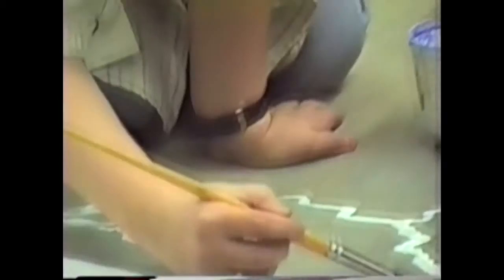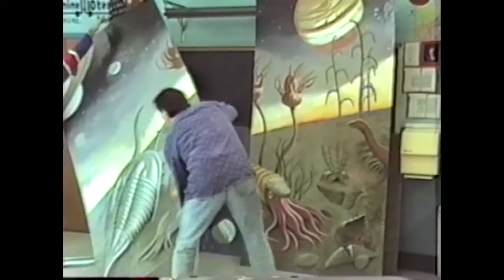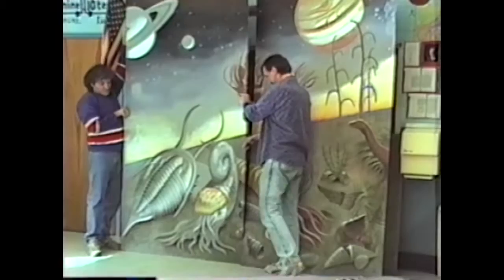The idea of the mural and mural project is to be more than merely a decoration for the wall. Just the idea is that it continues to work years after it's done.